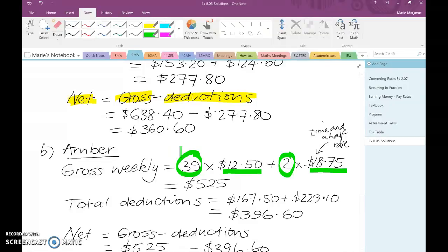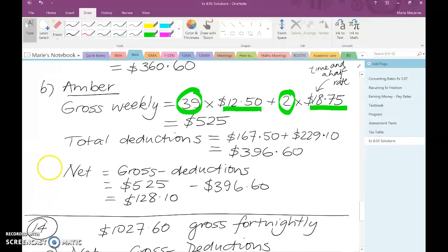Total deductions, well, add them up. 167.50 plus 229.10. And again, net. Nice little formula, net equals gross minus deductions. What's my gross? 525. What are my deductions? 396.60. Subtract them and there you go.